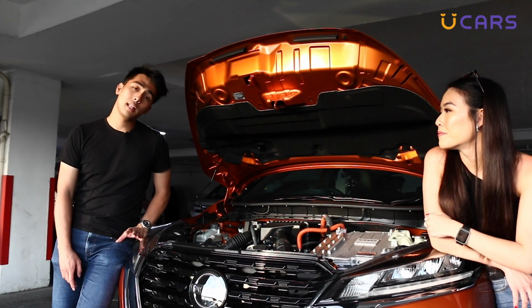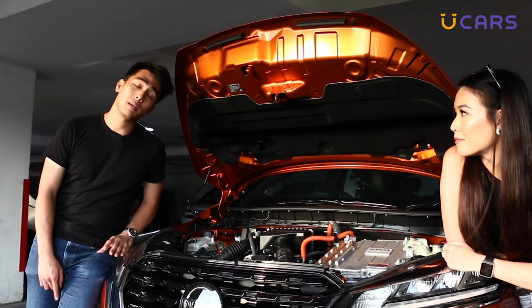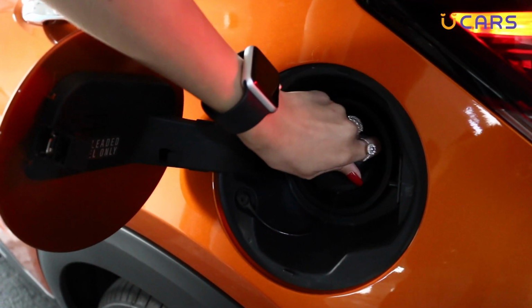In the Nissan Kicks, the electric motor powers the wheels only, unlike in a conventional hybrid, where the electric motor supplements a petrol engine. Unlike a plug-in hybrid, the Nissan Kicks doesn't have a charging port, but it still comes with a petrol tank, meaning you don't have to scurry around looking for the nearest charging station.